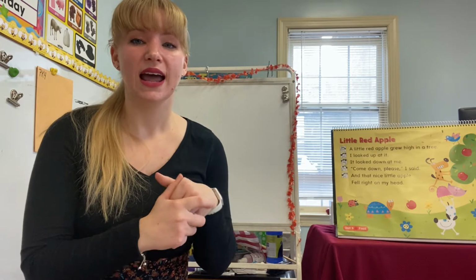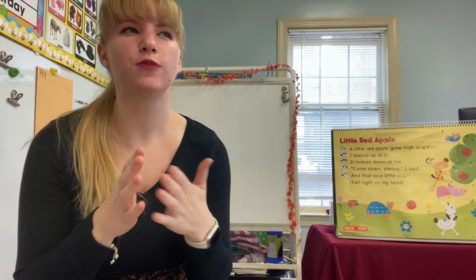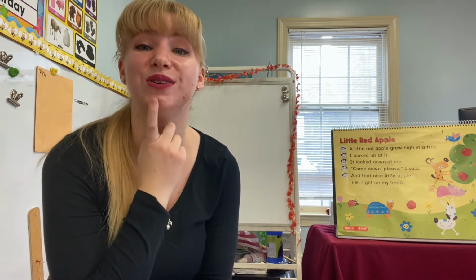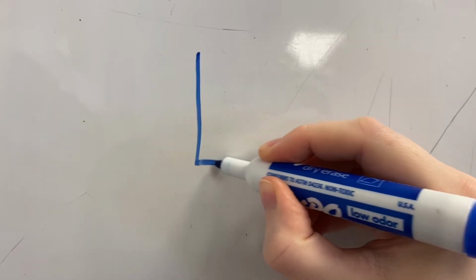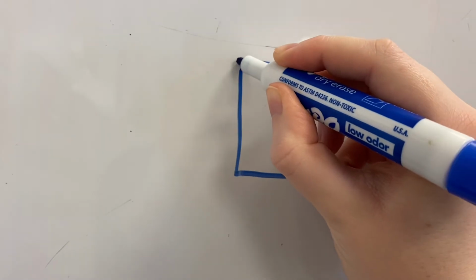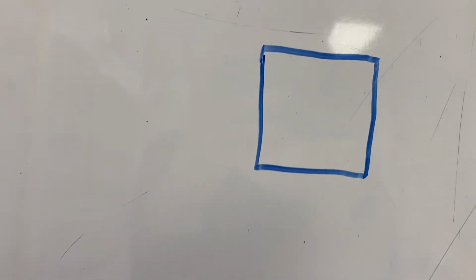Okay, so now let's learn how to make a square. There isn't a special way. You can make it any way you want, but I'm just going to show you some ways that you could make it and some ways you can use it when you're drawing. You can make a square however you want as long as it looks like a square. But one way I like to make it is to start with this side and do a straight line down, and then I go over, kind of like I'm making an L, and you go up and then over. Whoops, see, I went a little too high. But that's how you could make a square.